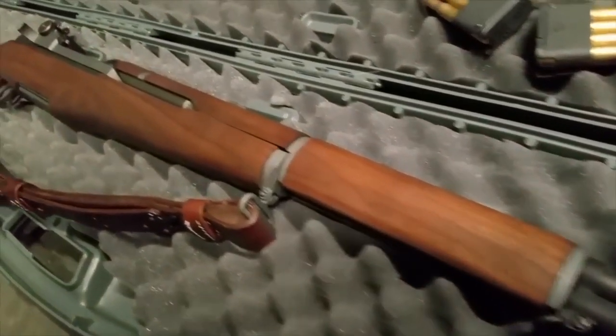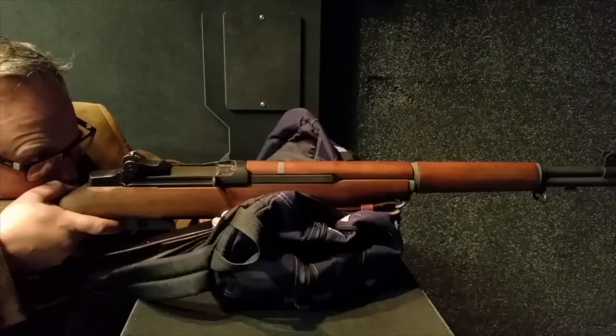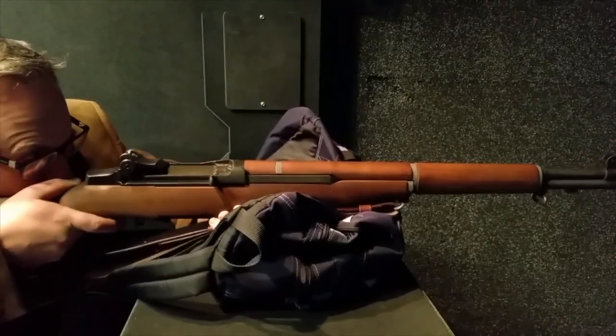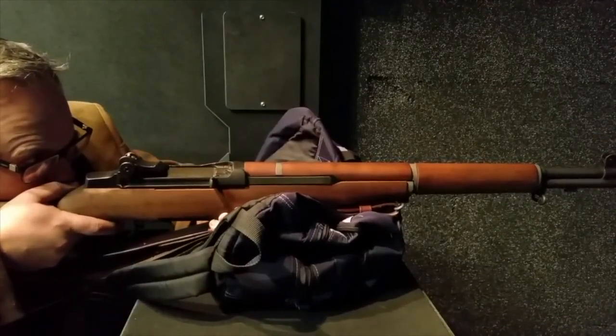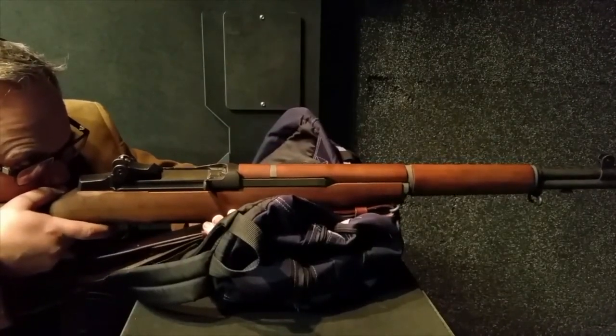Number 2, the M1 Garand. This is probably the best one on this list. Again, it's a semi-automatic with iron sights and fires the massive 30-06. Very accurate, very dependable, and for sure has the ability to reach out and take down large game. However, you are going to be spending a pretty penny on the M1 Garand. Good luck finding one under $1,000.